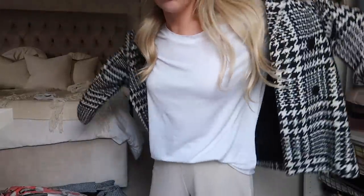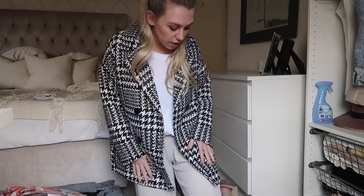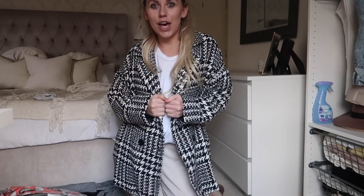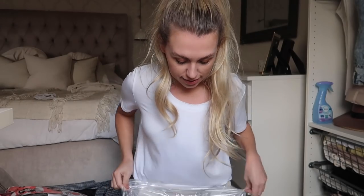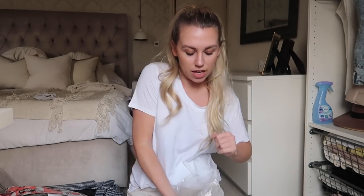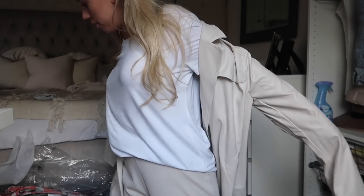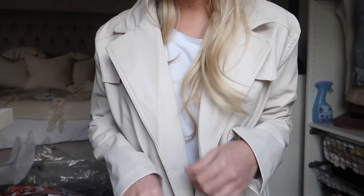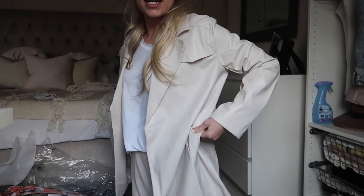Oh, this one's quite a lot thicker than what I thought it was going to be, which I'm pleasantly surprised with. Yeah, like this. Pockets. Woo! The last item I picked up from Nasty Gal is another jacket, blazery type thing in this faux leather. I got this one in a 12, so it's a bit more oversized. Oh, I love the color of that. How nice is this? Give it a little bit of a steam and sort it out and properly style it up.